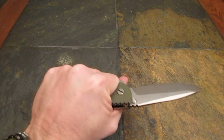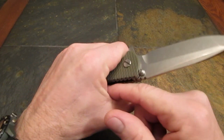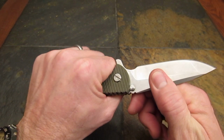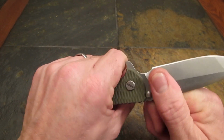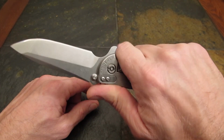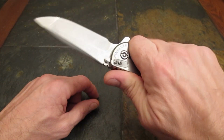If I come to a hammer grip, it's not bad, although I feel like there's a little gap right here, I guess because of that curvature. And depending on how my hand's oriented, you see I've got just a little bit of a problem here. If I use my right hand, that's a little more comfortable, but I'm still feeling a little interference from that flipper slash finger guard.